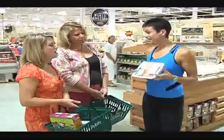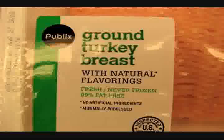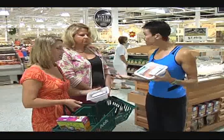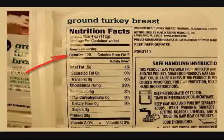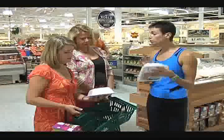ground turkey breast. Oh, there's a difference? Yeah, the key is the breast. So that's just all the white meat. So that's going to tremendously cut down on your amount of fat. Let's look. Now, instead of 240 calories, it's 120 calories and only 5 grams of fat from the calories. Okay. So much better option to go.